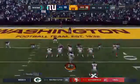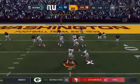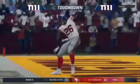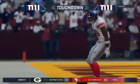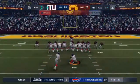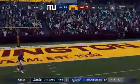So first and goal, 6 points here would go a long way toward wrapping this one up. They'll try and run for it with Barkley. And he will take it on in for a Giant touchdown. Touchdown, New York. Saquon Barkley, his first touchdown on the year. And the Giants are able to add on to their lead.